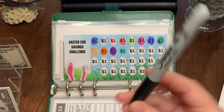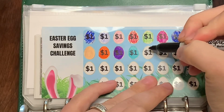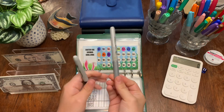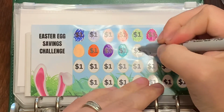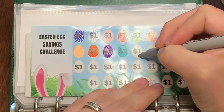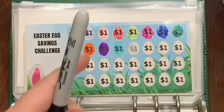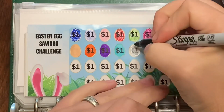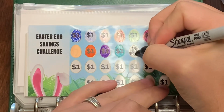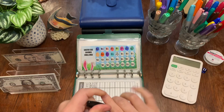What about a black Easter egg? We could do that. Or why not we do this? What if we do a metallic one, and then put black polka dots on it? I don't know, I'm just trying to be creative, I guess. There's some black polka dots. Okay.